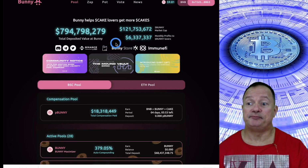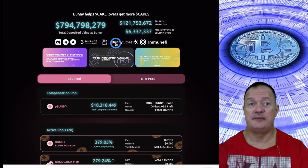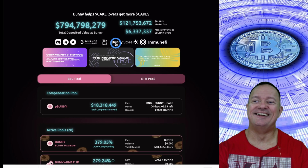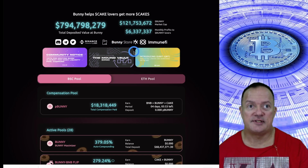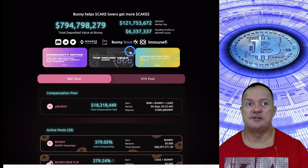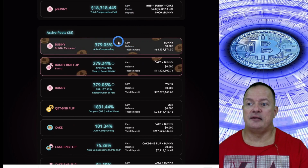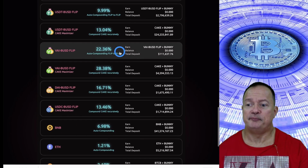Okay, so I kind of like the bunny people. Yes, I like the bunny, because they have interesting pools, and they seem to be making efforts into improving the system, correcting the bugs, adding more security, and so on. So let's have a look. They have several active pools, as you can see. There's a couple dozen of them.